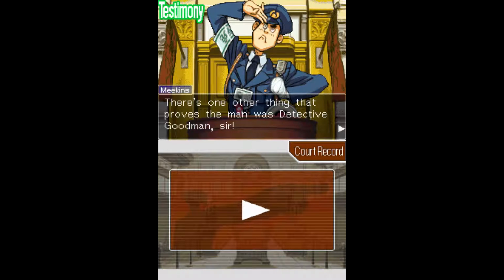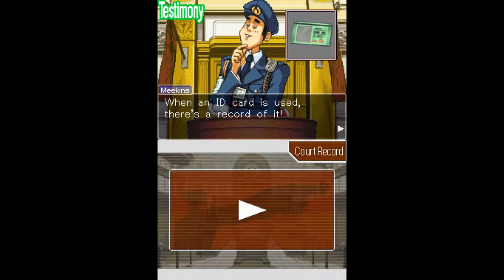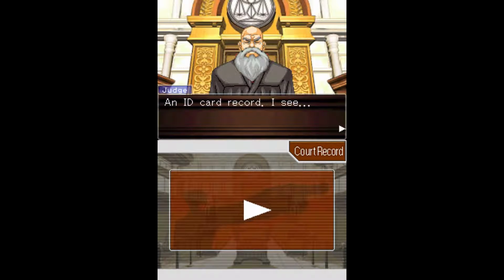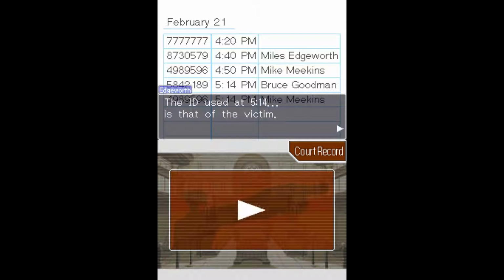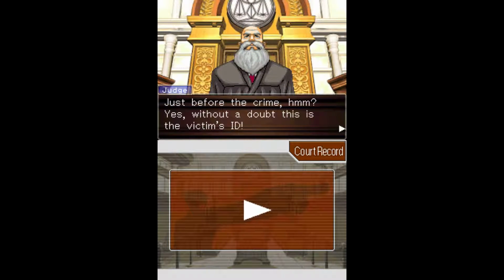There's one other thing that proves the man was Detective Goodman, sir! To enter the evidence room, one must use their ID card. When an ID card is used, there's a record of it. At the time of the crime, the detective had used his card. An ID card record. I see. I have the ID card record right here, Your Honor. The ID used at 5:14 is that of the victim. Just before the crime. Yes, without a doubt, this is the victim's ID.